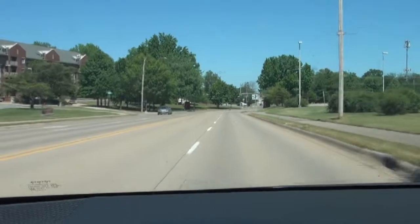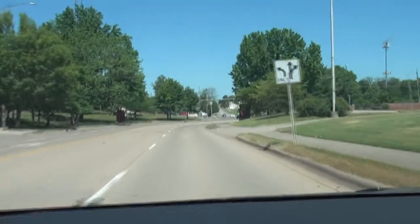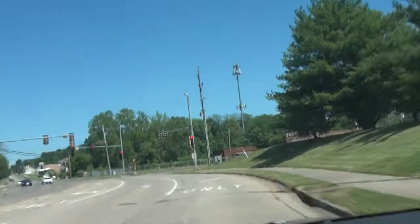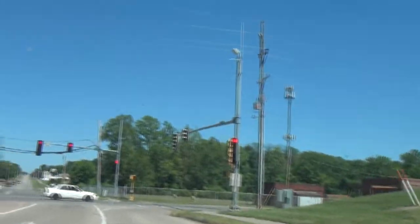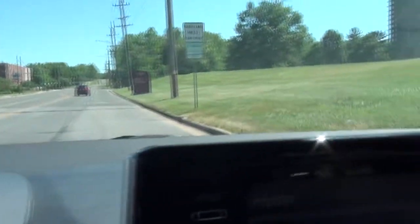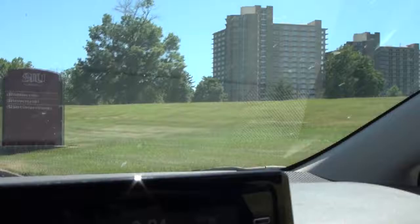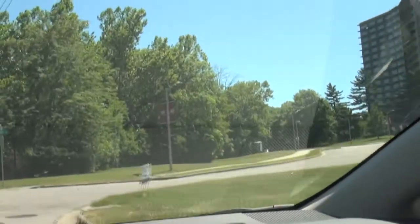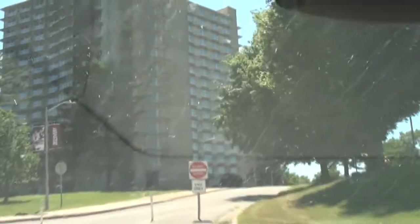We'll just drive down this way a little bit just to get a little idea. You got some of your restaurants, you got a vaping place over here. Some of your dorms, right? Gets us in here, just so we can take a little look. And these are some decent sized buildings. I believe there's 3 towers.